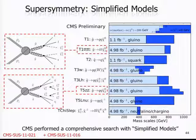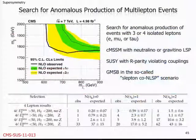Okay. I mentioned searches for anomalous events. These are very, very interesting searches. This is one that is done in multi-lepton final states. And actually, this is three or four leptons with additional missing energy. And these searches are interesting also because in a way they complement what we are now doing in the X sector, where we also have events with multi-leptons. After all, four leptons could also come accompanied with missing energy.